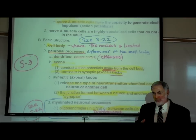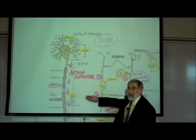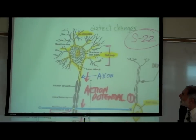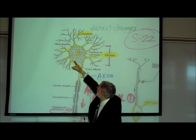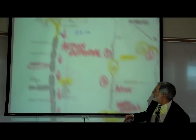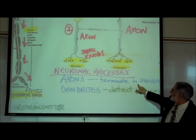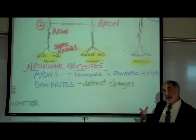Let's take a look at a picture of a neuron by looking at page S22. So on page S22, we see a picture of a so-called typical neuron. Now, this area right here is called the cell body or soma area. We define that as the area where the nucleus is located. We also said that coming off this cell body area are various extensions or projections known collectively as neuronal processes. I've written that term, neuronal processes, right down here, and we've said that there are two types of neuronal processes. There are the axons, structurally, that terminate in synaptic knobs, and there are the dendrites that do not have those knobs, whose purpose is to detect environmental changes.